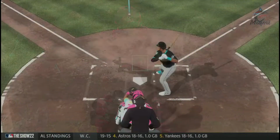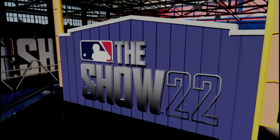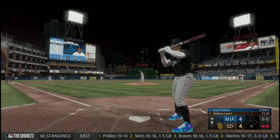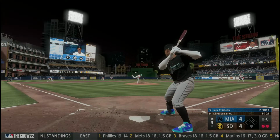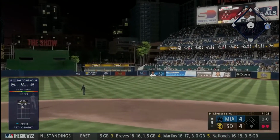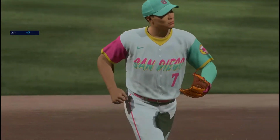Man, not a great at-bat. I mean, Jesus Sanchez there, that pitch right on the corner. I'm not mad at all at Sanchez taking that pitch. So, I mean, you go from what looks like a home run to a strikeout there. That is very unfortunate. That will be a fly out, though, and end of the 9th.